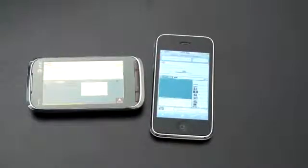Now, in the interest of brevity, I'm going to limit my browser comparisons to just one website. Otherwise, this is going to end up being a 20 to 30 minute video if I do a few tests. But suffice to say, in all the tests that I have run, the iPhone 3GS does render pages, no matter what page it is, just a little bit quicker.